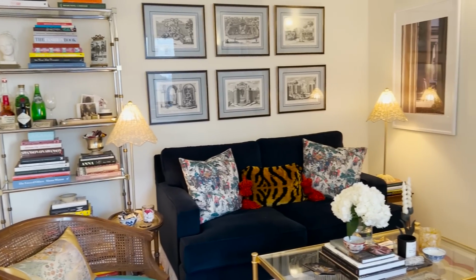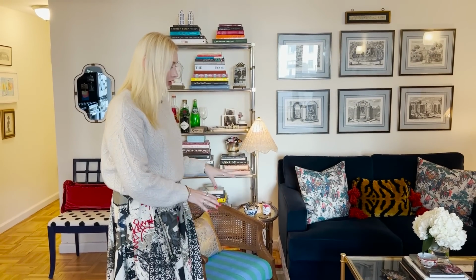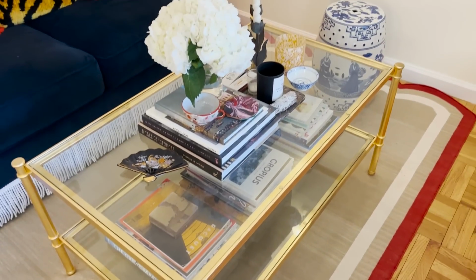I didn't have a lot of space for big chairs or ottomans or anything like that. So the furniture is very proportionate to the apartment. The chairs are small. I have a little garden stool for sitting on and a relatively small cocktail table. But it works really well, and it's actually perfect for entertaining just a small group of people.